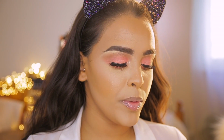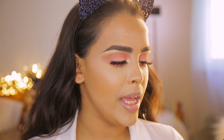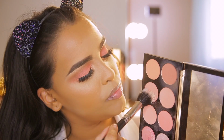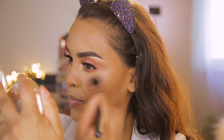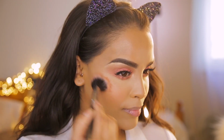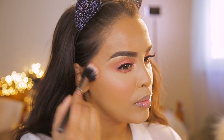Okay, now it's time for blusher. I feel like blusher is appropriate for this look. And of course, we're going to use the same colors that we used on the eyes. So I'm going to go into that Revolution blush palette and take this pink. I'm going to mix all the pinks together, to be honest, just to give us a really nice pink shade. And I'm going to apply it to the apples of my cheeks, just using this MAC 188 stippling brush, and give us a really nice flush to the cheeks.